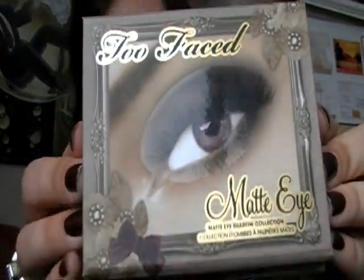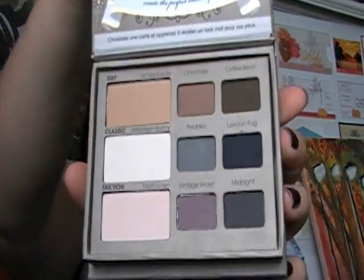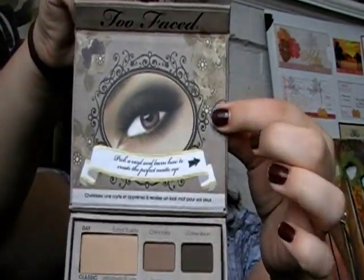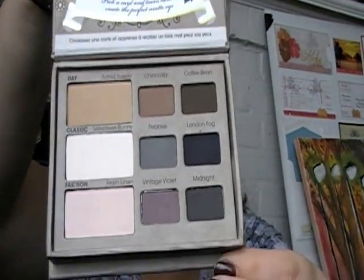Here's the package. It is adorable. I mean, it's very cute, very well made. It's cardboard, and when you pull this little tab, it's magnetic. There's your shadows. And here's the top part. There's some cards right in here that you can pull out, and it gives you instructions on how to create looks with these shadows. Some of the other sets also had applicators down in here.